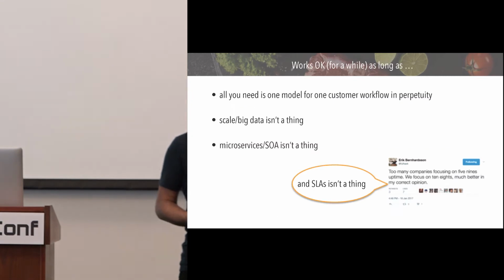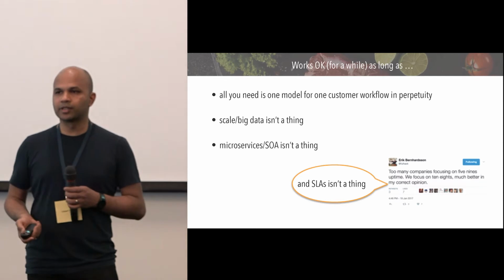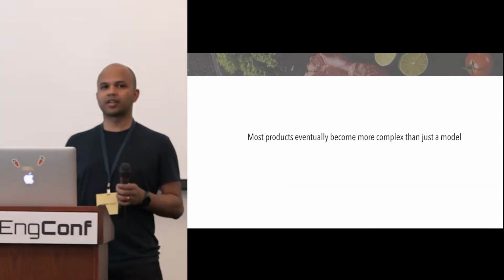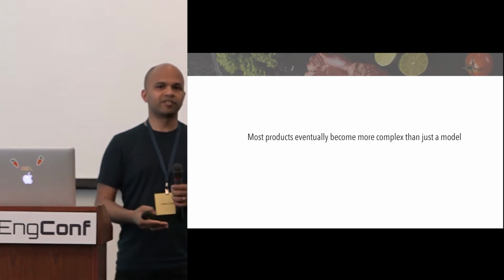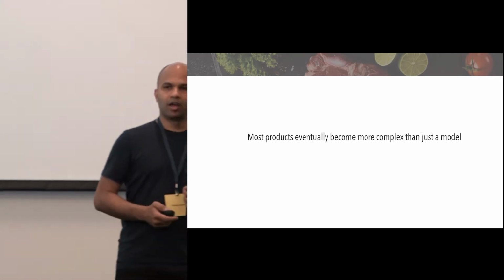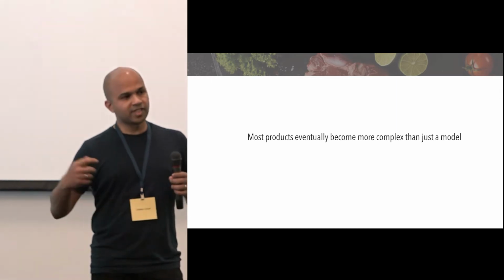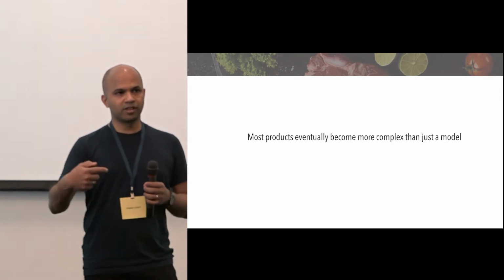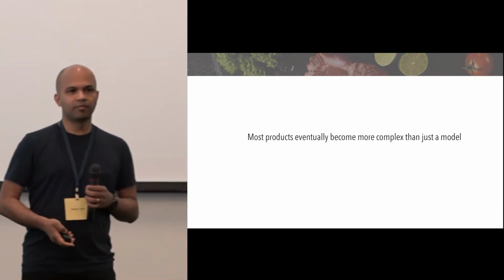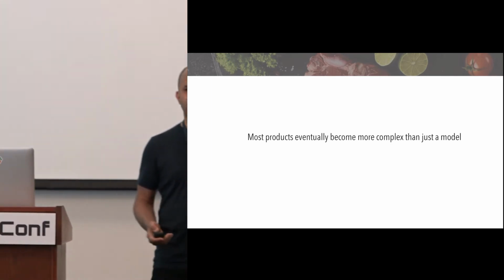It's simple architecture, and SLAs are not a thing either. So that's probably the first ever thing that somebody builds. But eventually, the product gets more complicated. You get product market fit, you have scale, SLAs matter, and there's so many things happening in the app, and there's one model that you have. You can't afford to bring down the entire app because of that one model.